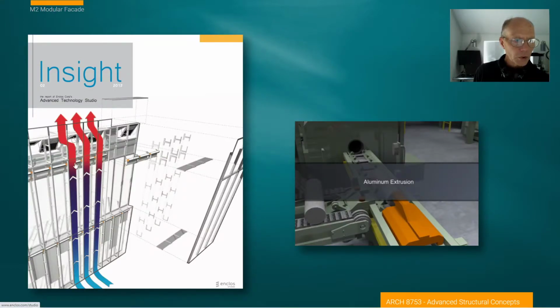This is a resource by Enclosed. They have an advanced technology studio. This is a hyperlink to their website. They have a rich bunch of publications and resources there. I invite you to experience it. They're one of the leaders in this kind of modular curtain wall construction.